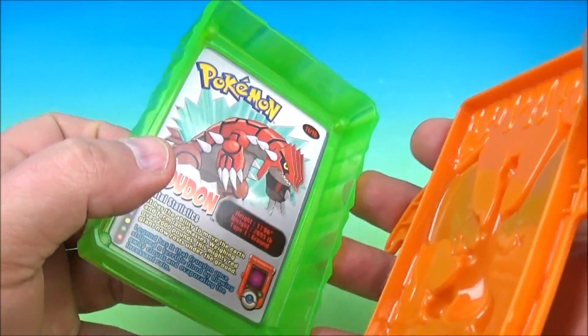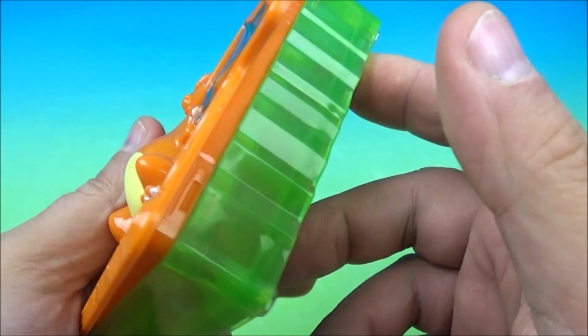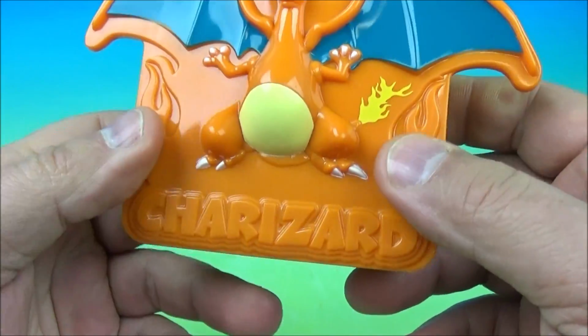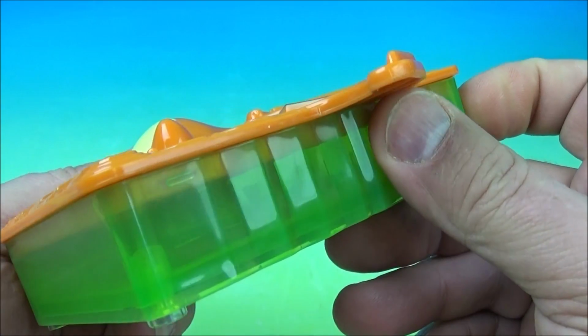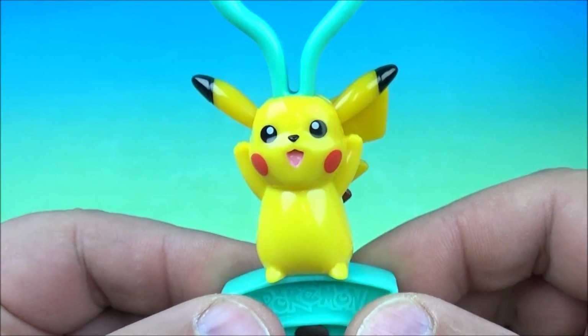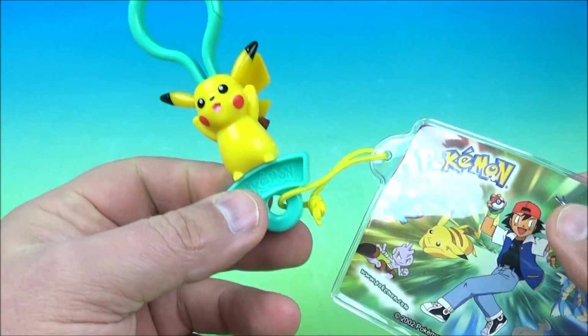And I guess you would just use this simply for your little keepsakes, your little Pokemon collectibles, or you could even put your Pokemon cards in there. And that is it. So it's the Charizard container. There you go. Up next we have the Pikachu Backpack keychain ID tag type toy.